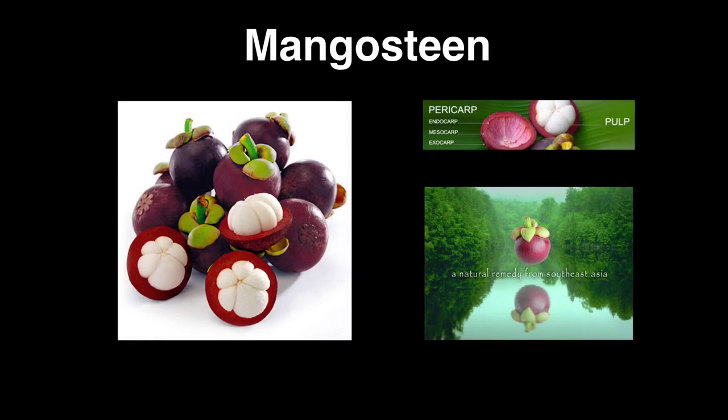Let's go right to that science. Let's go right to that research. Tell us about your experience, what you've seen in the scientific community. And again, this is a global community. What have you found in research looking at mangosteen and xanthones as compared with other supplements that are available in the market?